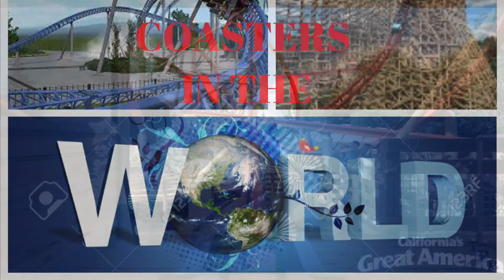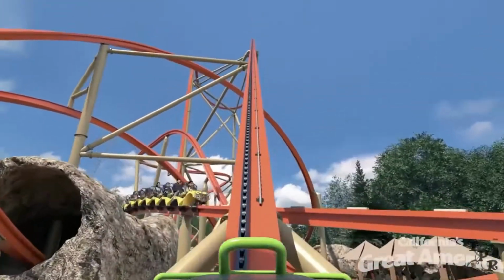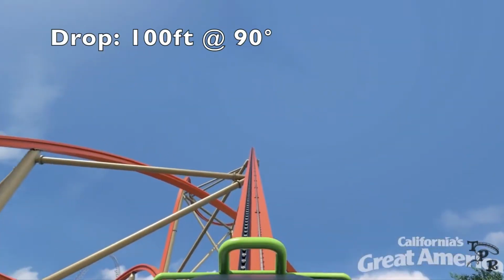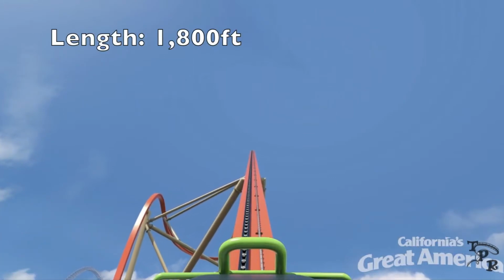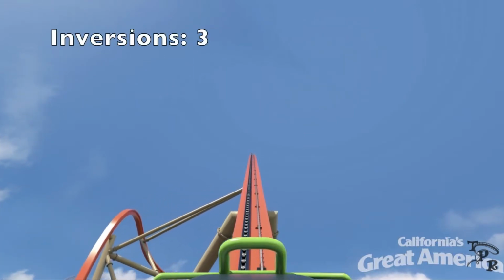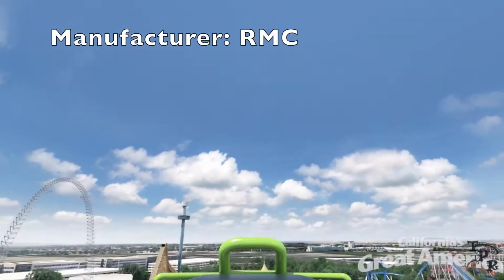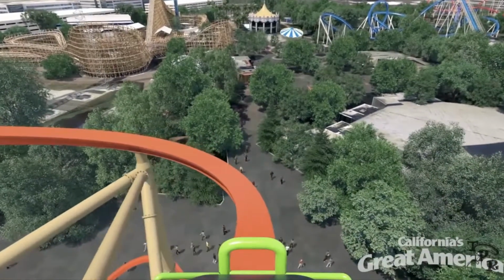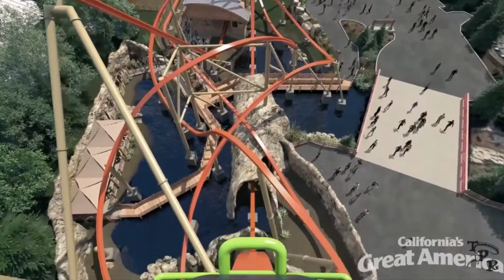So, let's get started. I'm going to start my top 10 out with a tie between two new clones. These are the RMC Raptor coasters, Railblazer and Wonder Woman Golden Lasso coaster. So this Railblazer footage is credited to California's Great America for the POV, and it's the same exact thing as Wonder Woman Golden Lasso coaster, which is heading to Six Flags Fiesta Texas. It has a 100-foot, 90-degree drop.